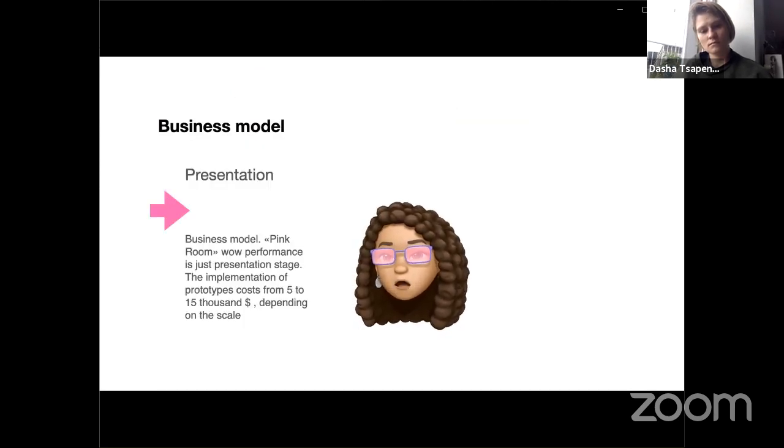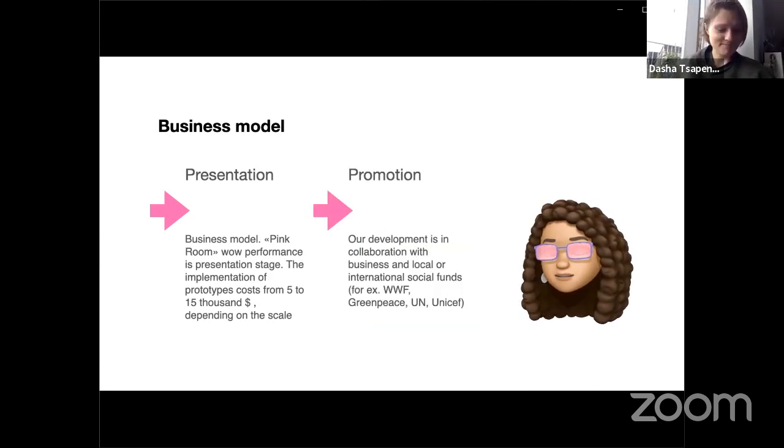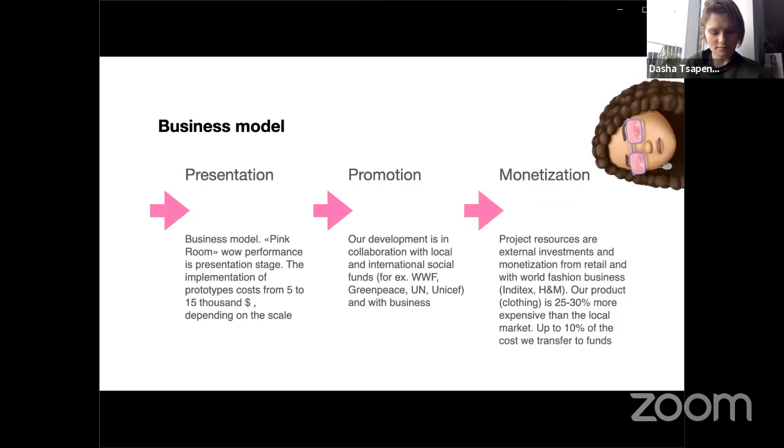Business model: the Pink Room Wow Performance is just the presentation stage. The implementation of prototypes costs from $5,000 to $15,000, depending on the scale. Development is in collaboration with business and local or international social funds, for example, WWF, Greenpeace, UN and UNICEF. Product resources are external investments and monetization from retail and from the world fashion business, Inditex and H&M. Our clothing product is 25-13 more expensive than the local market. Up to 10% of the cost we transfer to funds.